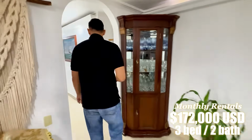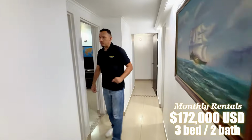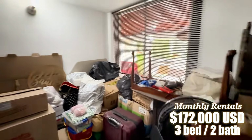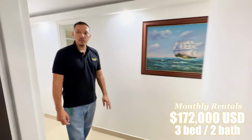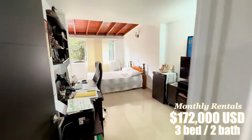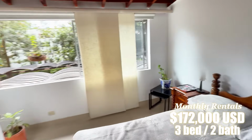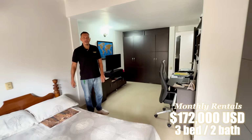Then over here, you've got the hallway and the first bedroom here that they're using as a storage right now. But this could easily be an office, another movie room, or just a bedroom if you need the 3 bedrooms. This is the second bedroom, which I thought was the master. This thing is ginormous. A lot of space here. Yeah, I mean, you could fit a king size bed if you wanted here.